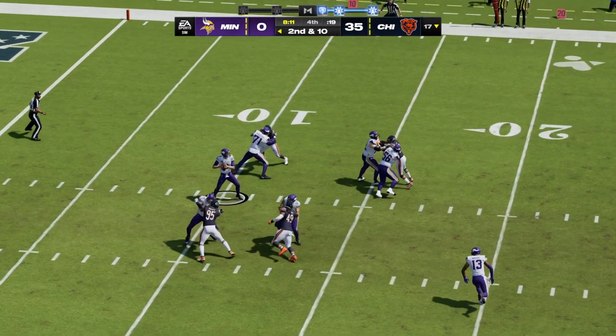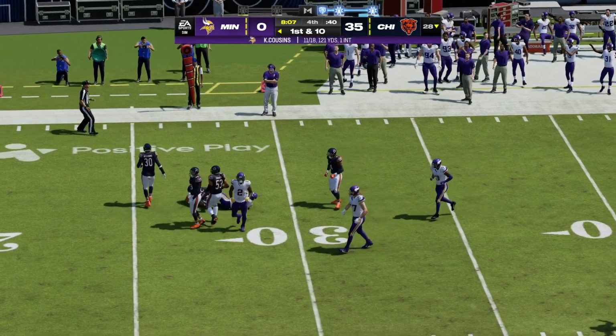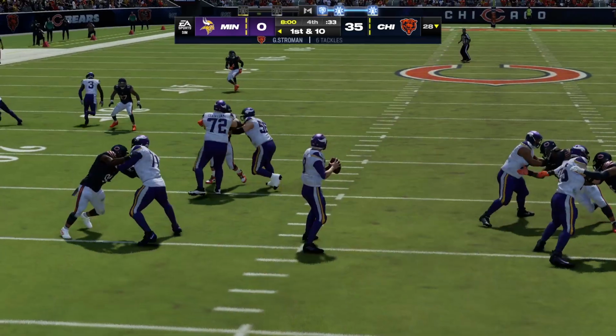From the shotgun, it's Cousins. And he's going to have the hook up here with Harry. And he works it across the 25 before being tackled. It's a gain of 11 as the Vikings pick up the first.